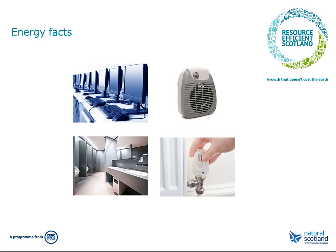Turning the thermostat up by 2 degrees uses 16% more energy. For an office the size of a tennis court, this will waste enough energy to cook 575 pieces of toast each day.